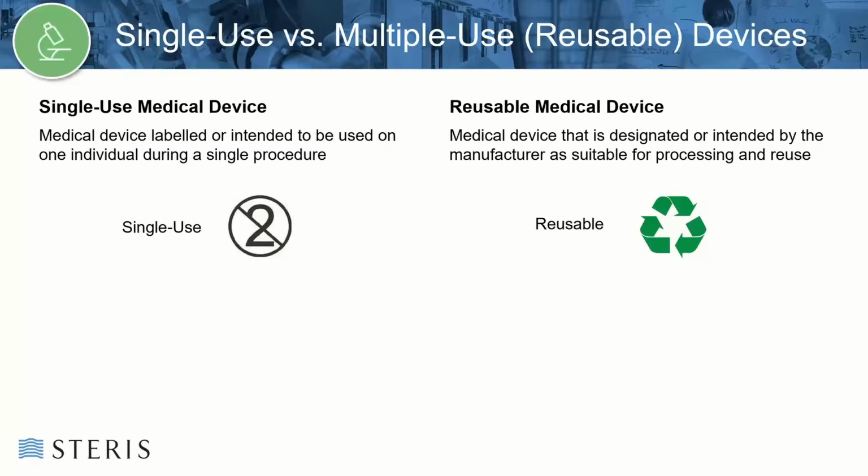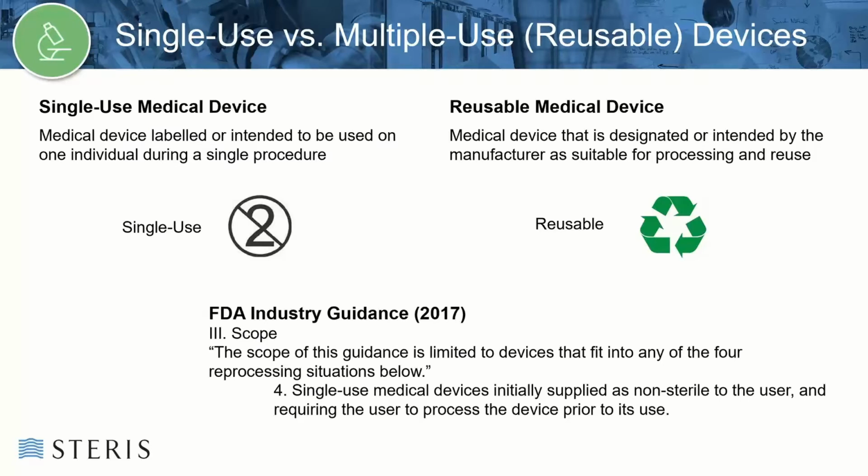Now, FDA in their industry guidance has told us that their industry guidance is applicable to reusable medical devices. They have defined four categories that they consider to be applicable to their industry guidance. The first three are very familiar descriptions of reusable devices. Number one is a device that's initially supplied sterile and requires the user to clean and sterilize it after the initial use. The second category is a device that's initially supplied non-sterile and requires the user to clean and sterilize before the initial use.